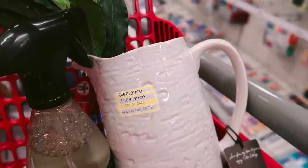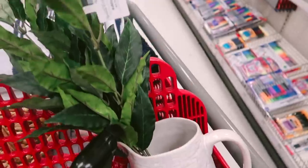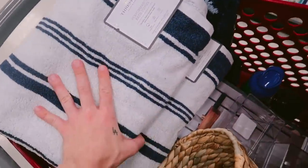So I ended up finding this little pitcher here on clearance for $9.98, and then I'm just gonna grab this little stem as well and cut it down to put in here to add to the shelf. And then I also decided I'm gonna go with some navy accents.